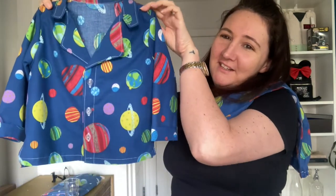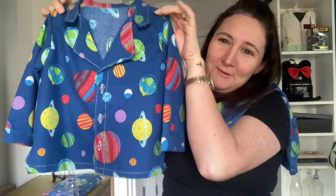I love that even though my boy is 6'3", I can still make things for my little nephew and he can have a little outfit of some pyjamas that I've made out of a sheet. Do you think he'll be grateful? Of course he will. He will love them.